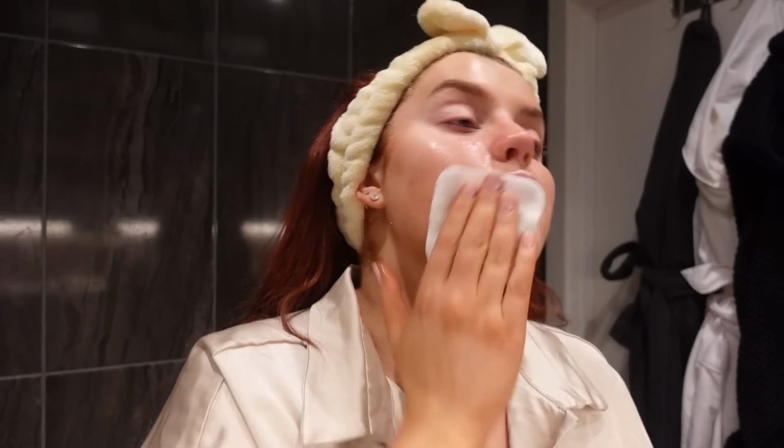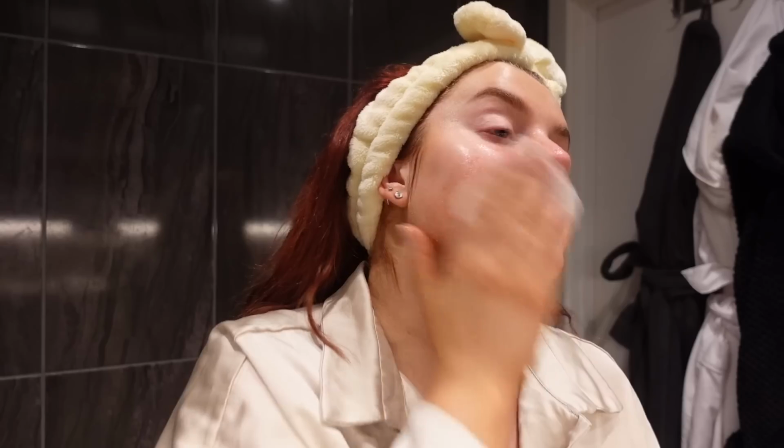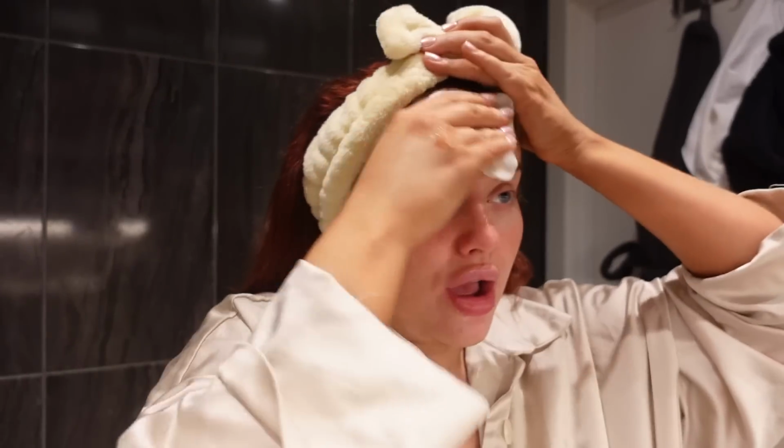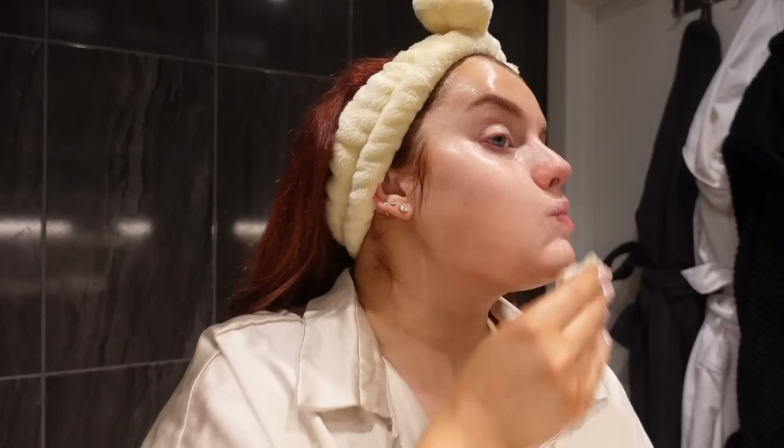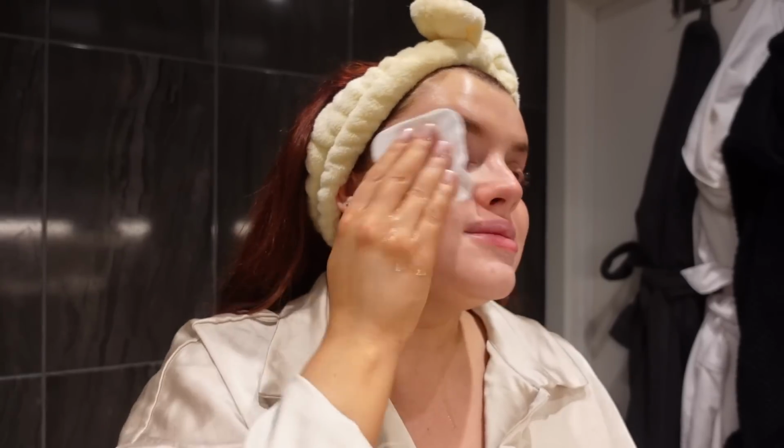I'm using the Garnier micellar water with hyaluronic acid. I had never seen this before. I can't remember where I got it, but I was like, anything with hyaluronic acid in it, I'm sold. I genuinely believe in that ingredient and that product for just making your skin look amazing. It's meant to plump the skin and just bring life back into the skin. You guys know all of the setting sprays that I use on my makeup, if they have hyaluronic acid in, normally I know they're gonna slap.